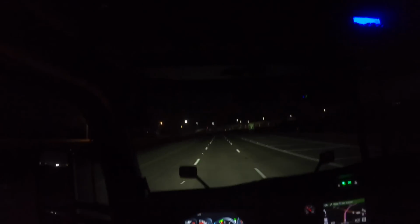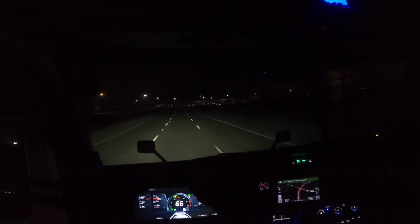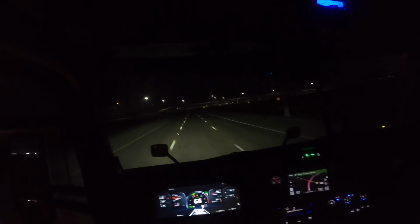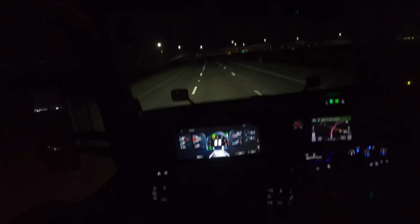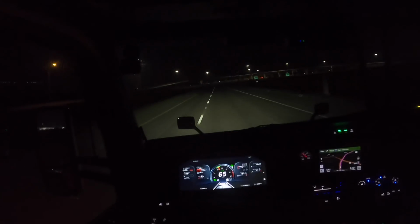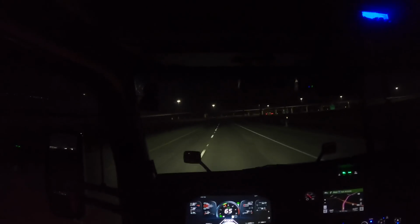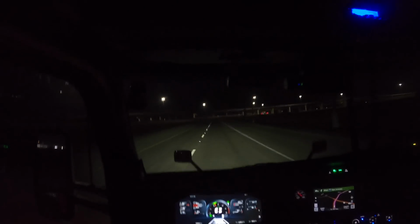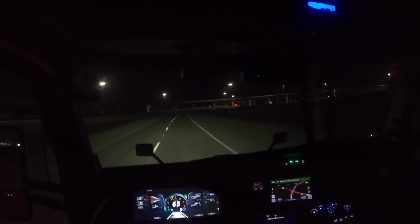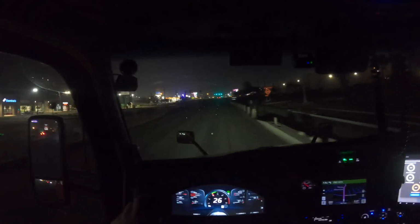But we got just about 3 hours and something left. Like 3 hours and 50 minutes left. I'm gonna try to deliver this tonight if I can get to Laredo with an hour left on my clock. Because apparently I can drop and hook it 24/7. So hopefully I can just go drop it and then get over to the Laredo yard and get on the board for tomorrow.